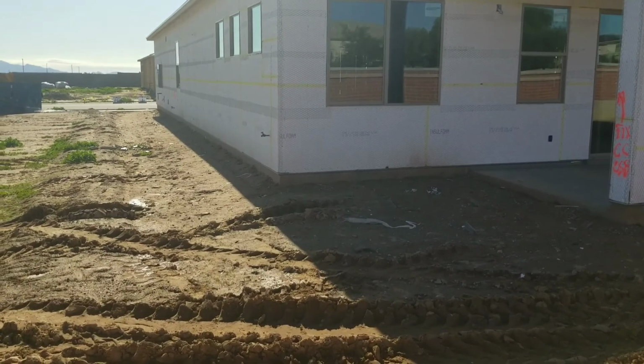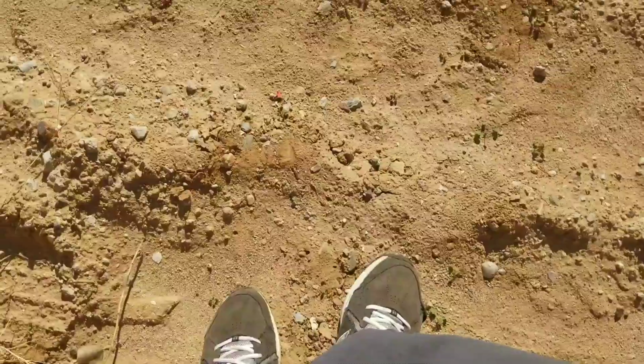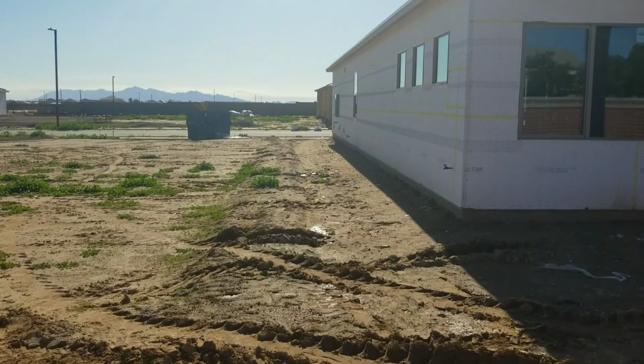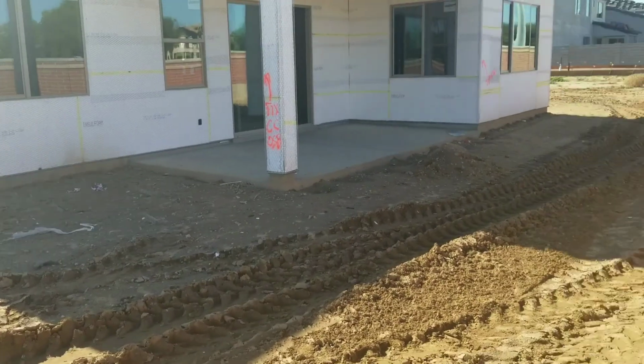It's the side of the house. I'm basically standing right now at the property line right here. Show you how much space we have. Once again, this is the full backyard.